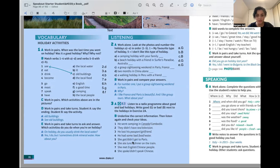She got to Paris, but late. She ate dinner on the train, expensive sandwiches. She met Chinese people in China. She spoke Chinese.